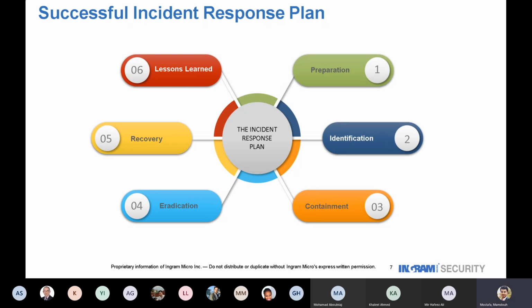So the first phase, the preparation. This phase actually deals with preparing the team itself to be ready to handle the incident whenever it happens on the spot. This incident can be, for example, a power outage, a failure in a hardware component, or something bigger, like a violation of the organization policy by an employee, for example, or an attack that the organization is suffering from, like ransomware, DDoS attack, and so on.